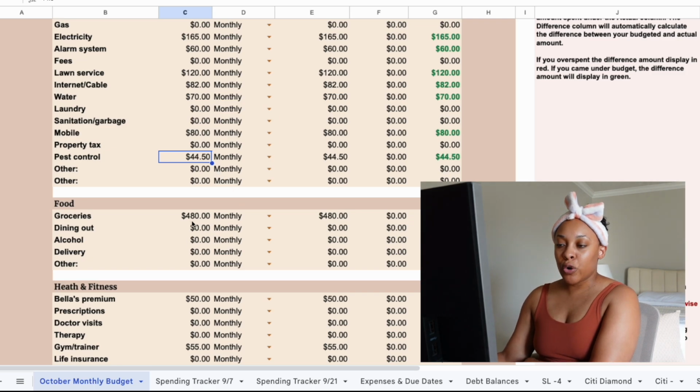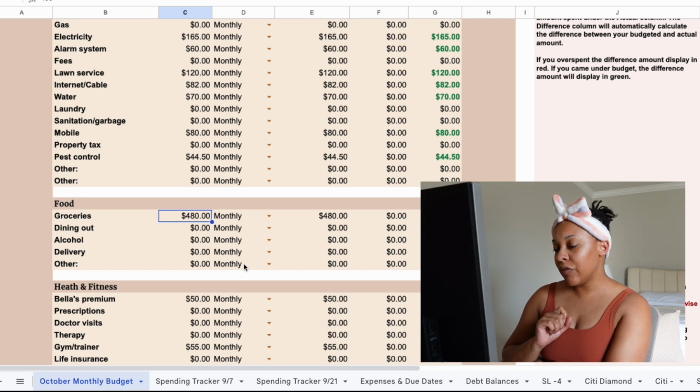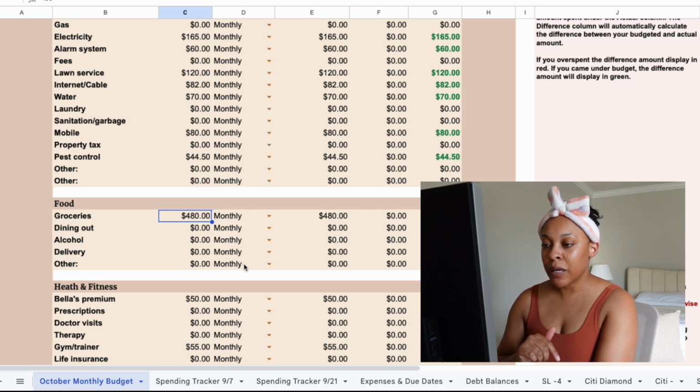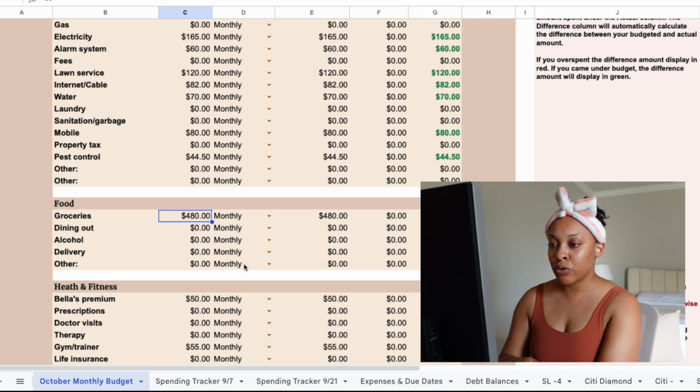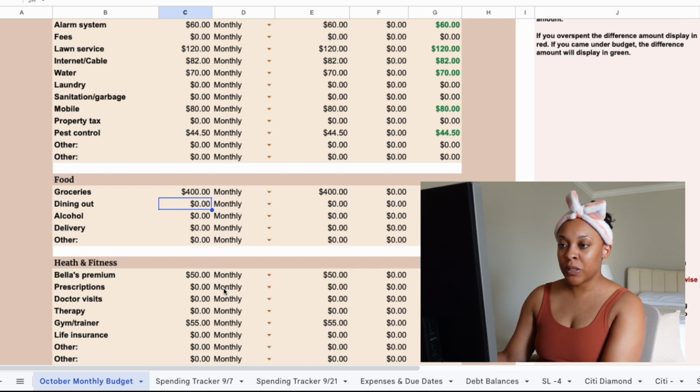For groceries, from my 9 to 5, I do budget $400. So $200 a paycheck, or $400 a month for groceries. I think I'm gonna leave it at $480 because this was a pretty comfortable amount for me. Last month I did not come over, so I do think that adding the extra $80 does help. I don't know, I think I'm gonna take it out, just make it $400, and then I can just add the rest to the buffer and just put it in my buffer account.